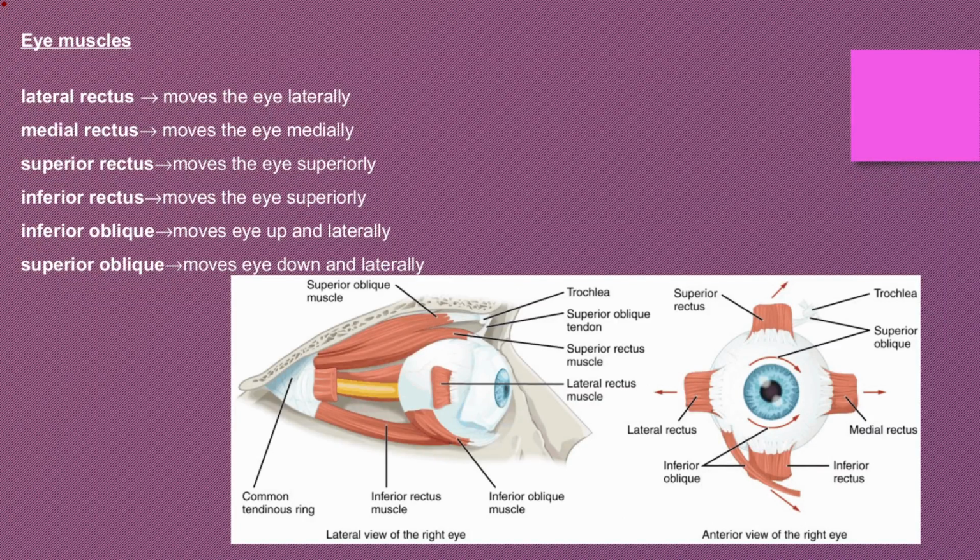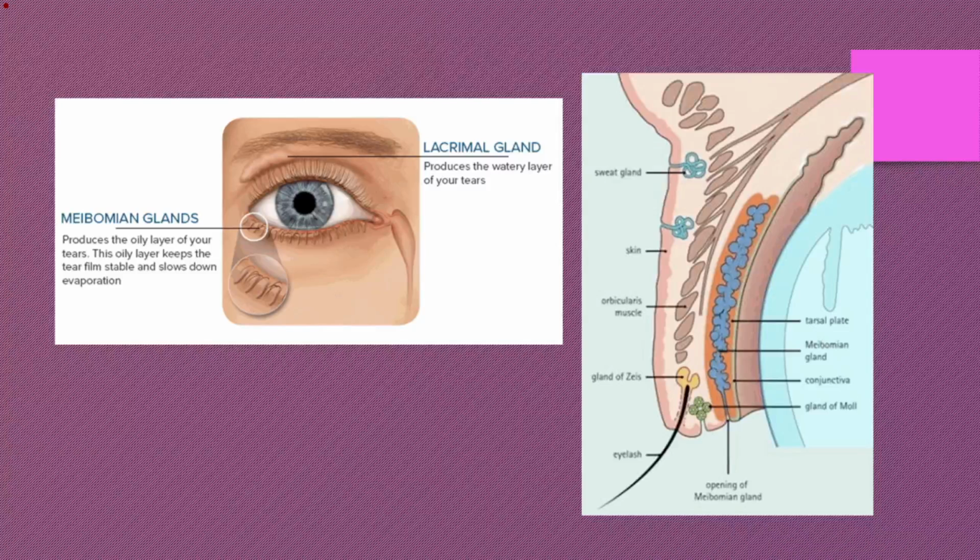So let me go back for 1 second. I may not have said that this gland of Moll is the ciliary gland. Gland of Moll is the ciliary gland. Okay, we didn't name the gland as this, and you don't have to worry about that. But the gland of Moll is the ciliary gland, and so these glands produce a lubrication for the eye as well.